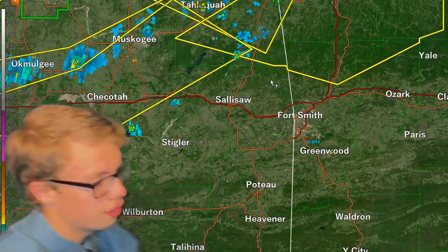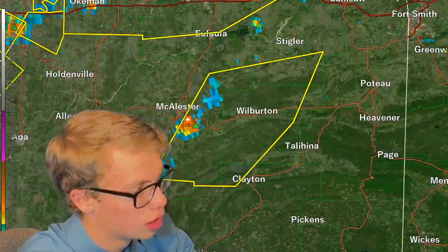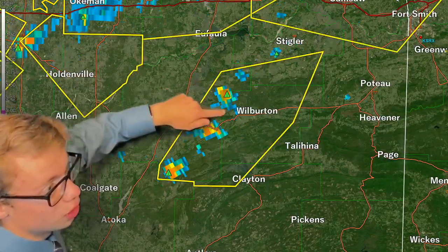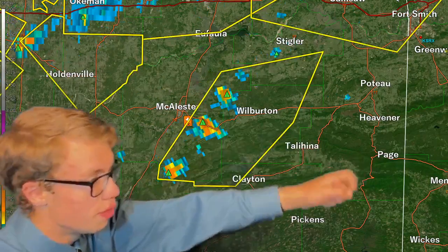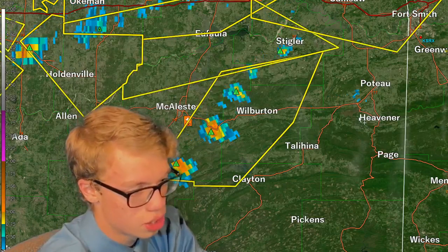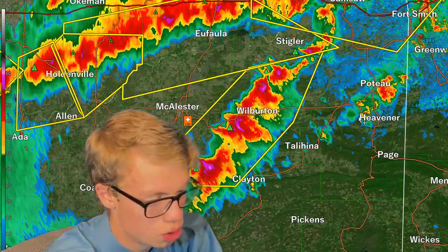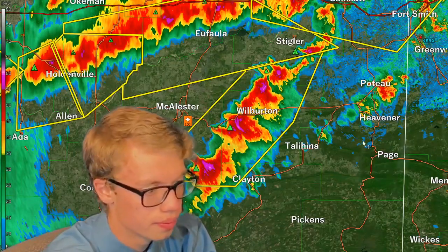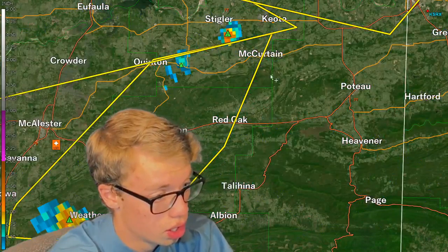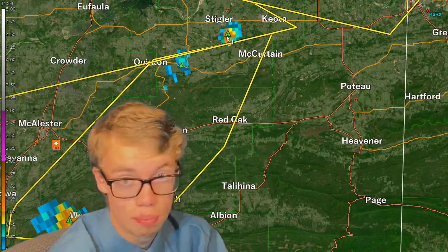And if I can move our map, as you can see, we got some big large hail out here near Wilburton, near McAlester. That's going to be moving towards the Talihina and Heavener area over the next 30 minutes to an hour. Go back to our radar. Looks like we got some even larger hail out there near Stigler, showing near golf ball size actually.